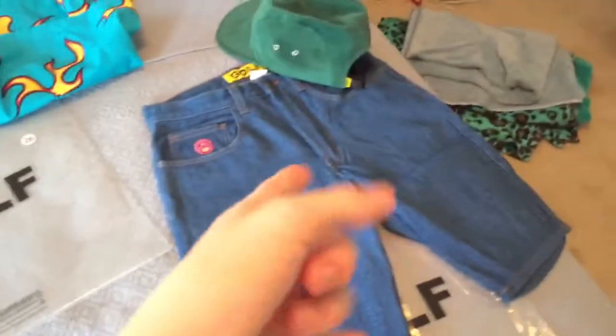Okay, I just decided to show you what these are. Nothing special in them. It's just kind of the same fit, but like I had mentioned, it's super tight around my waist. But yeah, I'll get into these finally.